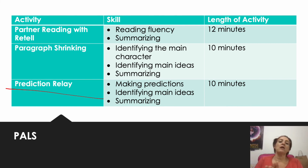So you would do all 3 of these. You're not just going to pick one activity. But you have to teach this. That means that 1 week, you're going to focus on partner reading with retell, and that's the only activity you do for that class. Then the next week, you're going to teach paragraph shrinking, and that's all you're going to do for that class. Then the next class, you're going to try to incorporate partner reading with retell and paragraph shrinking together. And then the next class, you'll teach prediction relay, and then you'll try to practice together.